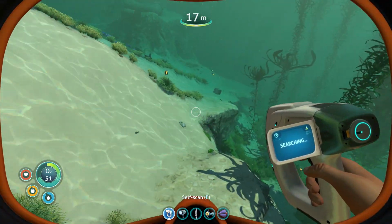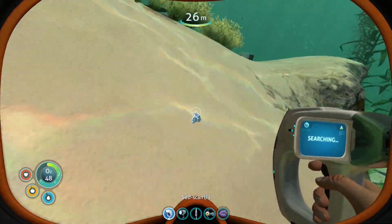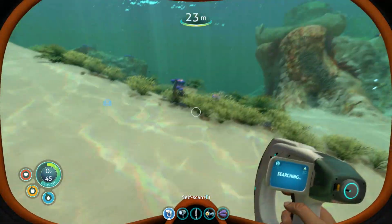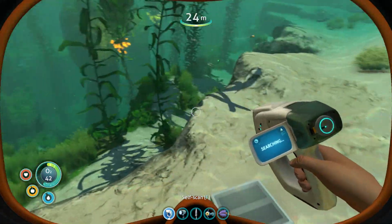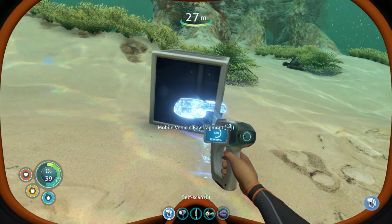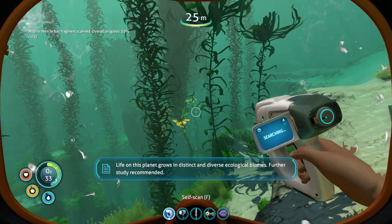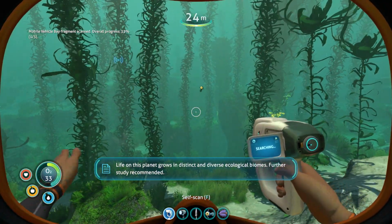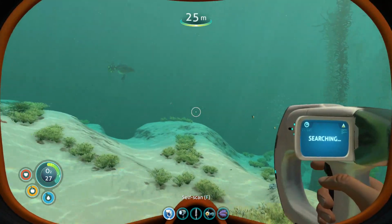Hi, Stalker. How you doing? I'm gonna leave you be. Okay, salt turns into chlorine, or bleach, which is very good. Mobile vehicle bay fragments. Life on this planet grows in unusually distinct and diverse ecological biomes. Further study recommended. Yeah, definitely further recommended.